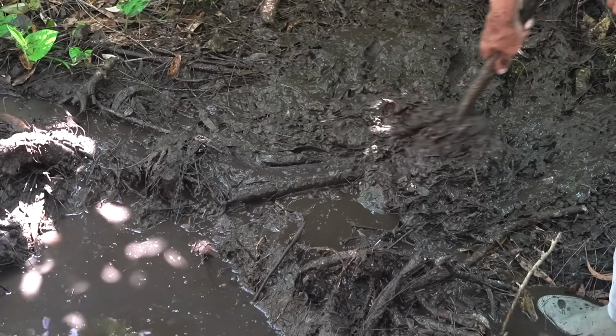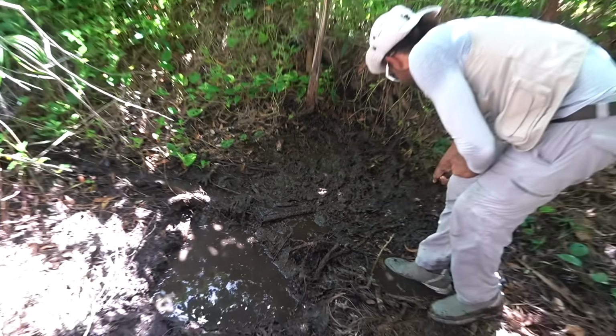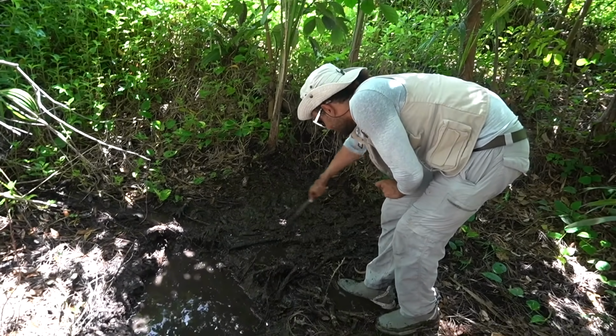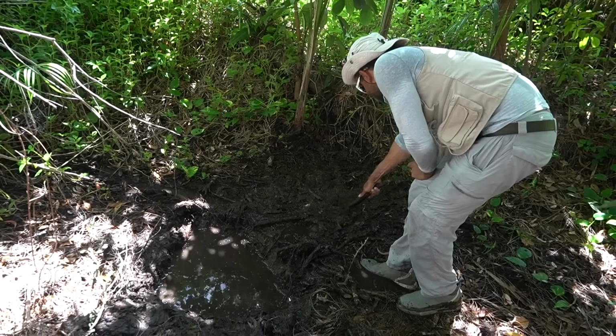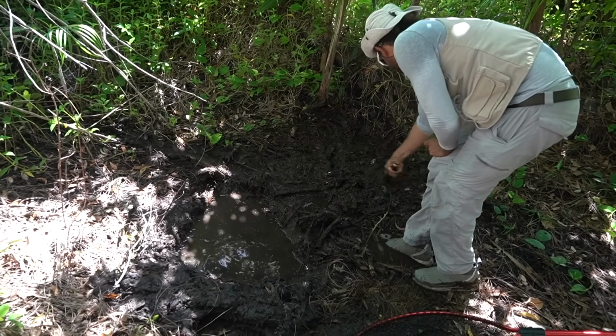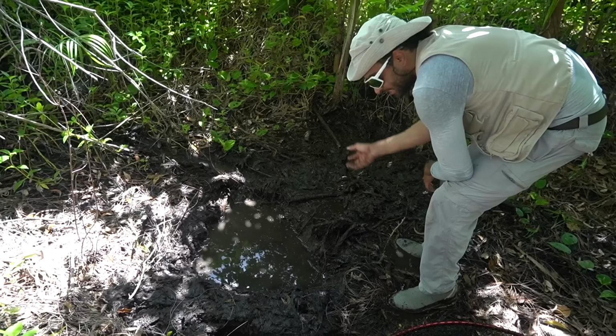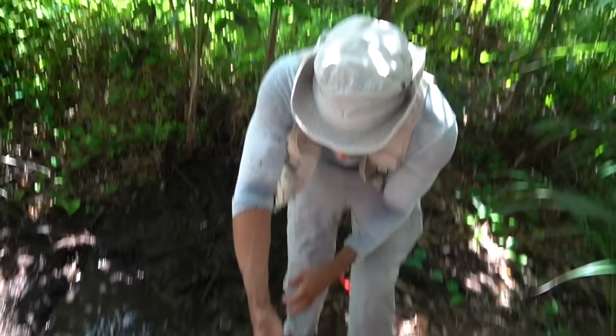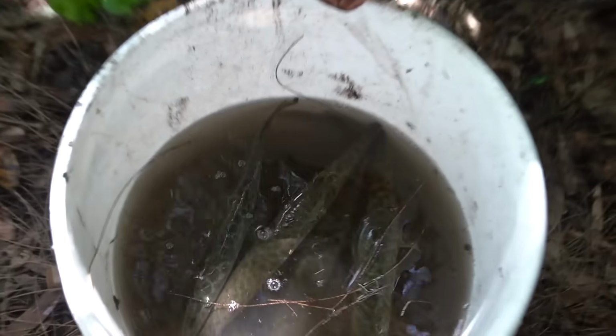It's like playing I Spy when you're in the mud like this. You just never know. Eels dig through the mud so fast. All these cichlids, they stick their head in the mud. I could have sworn I heard something flap just now. Let's take all of our gar and give them a nice little breath of fresh air. Look at these guys. They're all pretty much chilling.